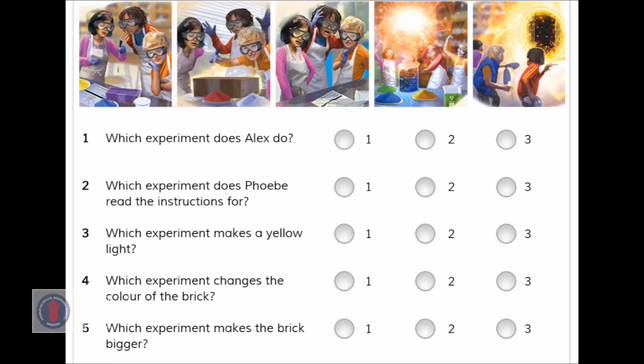Alright, let's do the questions together. You can see the pictures and 6 questions. Okay, the first one. Which experiment does Alex do? Is it first, second, or third? Yes, it is the first one. Which experiment does Phoebe read the instructions for? The third one. Which experiment makes a yellow light? Do you remember? The third one.